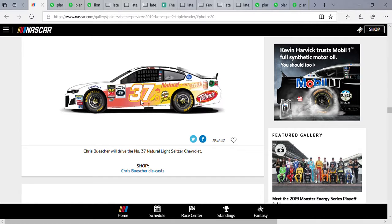I like how the numbers are outlined. They could have painted the wheels yellow or pink or white or whatever, but it is what it is. And I like how they got Totino's and Pringles on here. I actually got a can of Pringles right next to me right now. Actually, you know what? I'll save my Pringles for later. Just like Chase Elliott's car, I like how they're showcasing the product here. Gotta give credit to that.